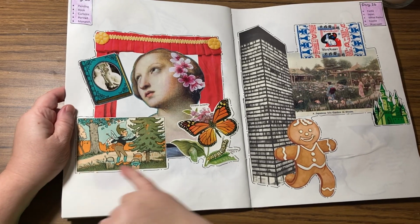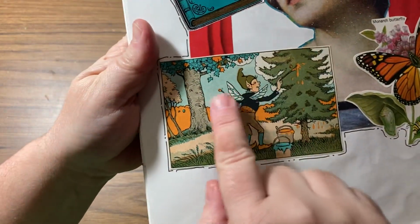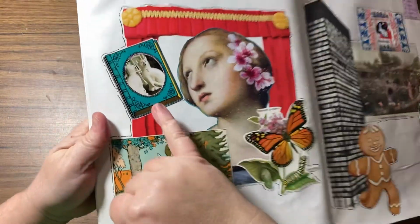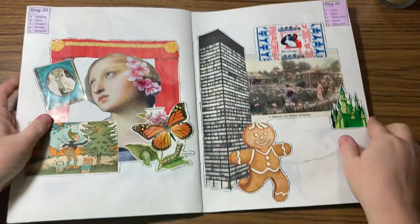Painting, I did the act of painting instead of a painting. So this cute little fairy is painting these trees. Isn't that cute? This is from a very old book, like early 1900s. And book, this is just an illustration of a book with a cool little funky cat on it.